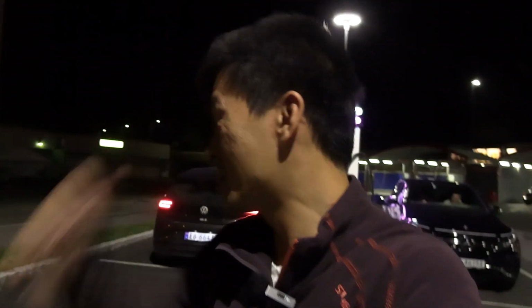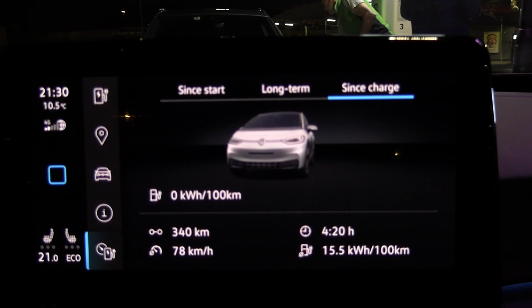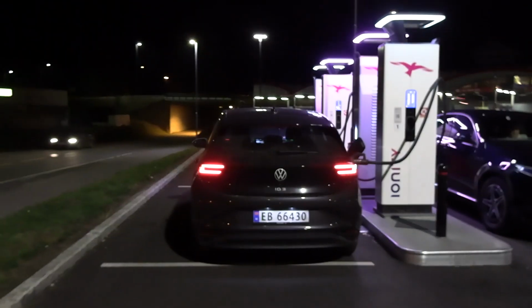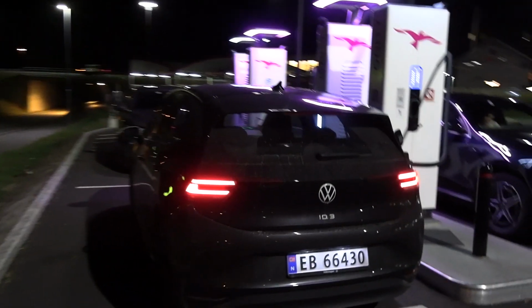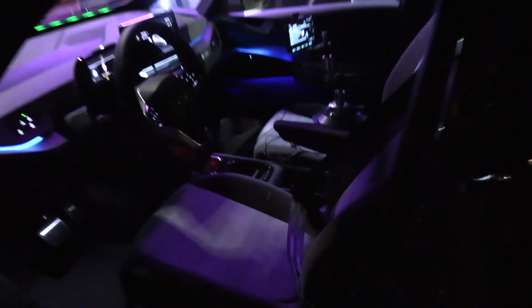Finally at the Ionity charger in Elverum, the sanctuary. I drove here over 4 hours to get here without recharging. But I will show you guys some interesting findings. So we're just starting up now, okay? No big deal. I found out more about this car the more I drive around it.